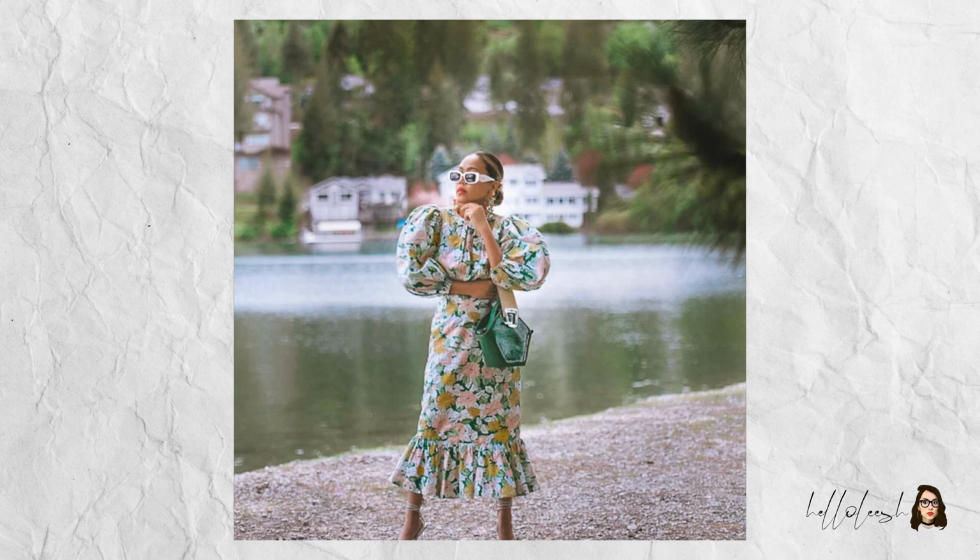We see more volume added around the shoulders by way of a puffy sleeve, which of course is going to be for the more adventurous. But if you are adventurous, I totally encourage this.